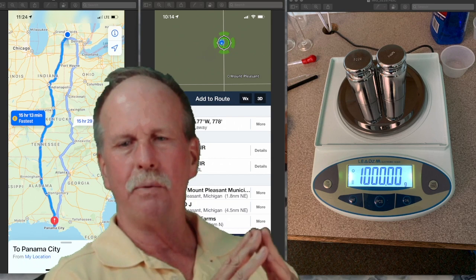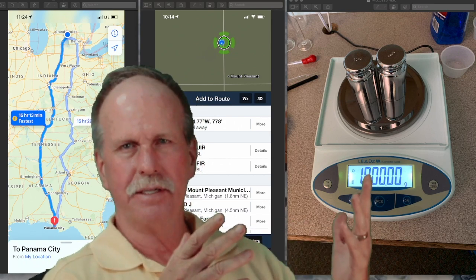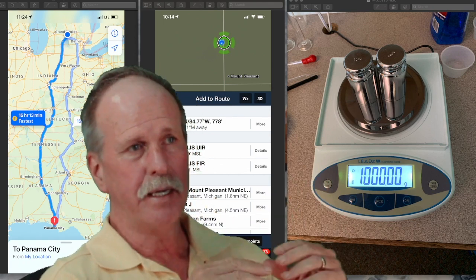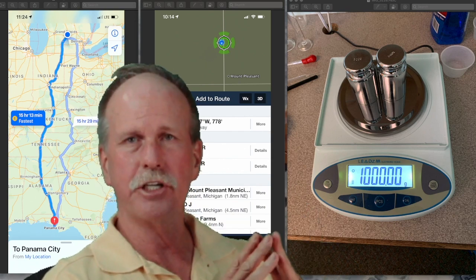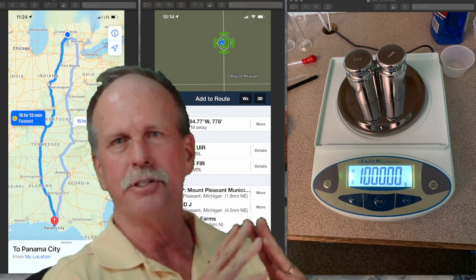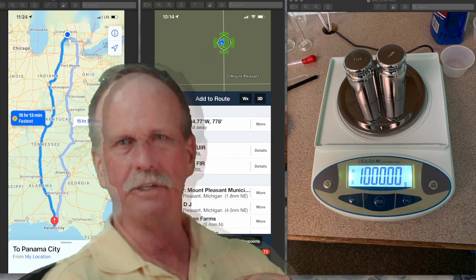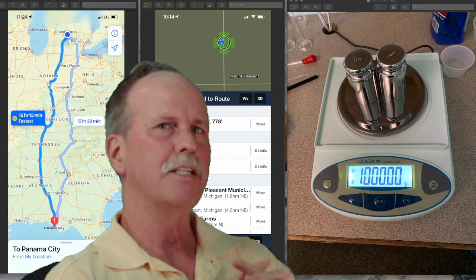One of the things that I wanted to do when I started this channel was demonstrate that any of us can do science if we just want to make a little bit of effort. Now, recently I went on vacation with my family. We traveled from Michigan to Panama City Beach, Florida. And I thought it was a good opportunity to do a little bit of science. And this is stuff that you guys can do. All you have to do is just get a little bit of equipment, and you can find some interesting things.